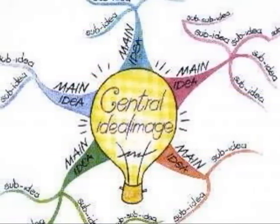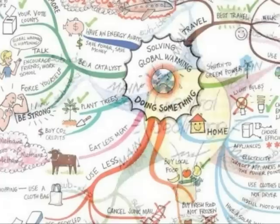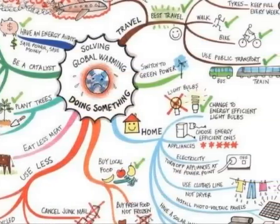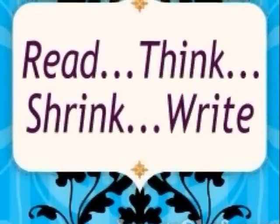Still others prefer a more freestyle way of visually taking notes like this. Some may take it to a whole new level like this. It's ultimately up to you to decide what works best in note-taking.